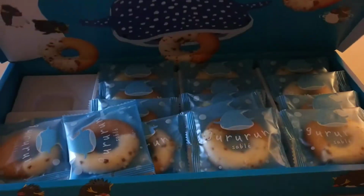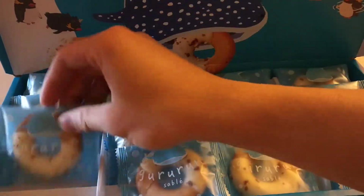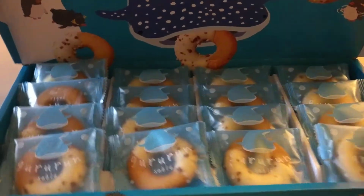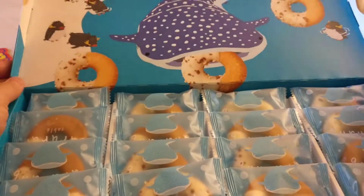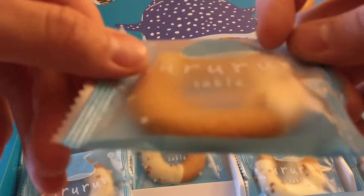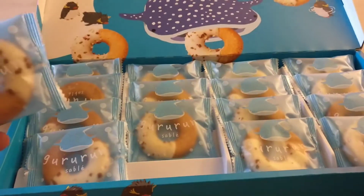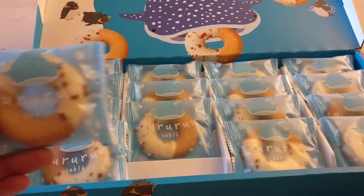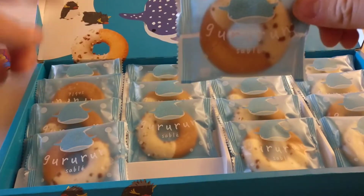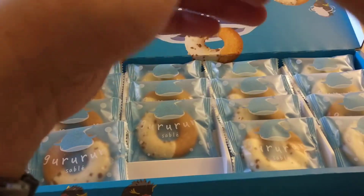So it's a slide open, and this is what it looks like from the inside. Voila! So let's take a look at the cookies, they're pretty small. So there's like 4 times 4, 32 or something? I'm not sure. Oh, 8, 16, 24. So let's take a look at them.